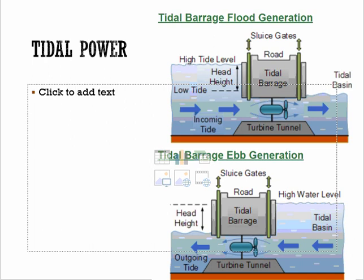These dam-like structures are said to have a lifespan of around 100 years. They are quite costly, but in the right locations can provide a really cheap, efficient, renewable source of energy.